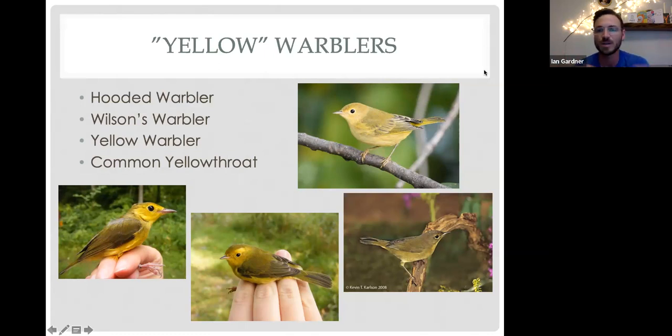They're definitely cued into each other's songs. So always take a closer look if you hear the song. But yeah, early successional habitat, especially with goldenrod, is key for the winged warblers.